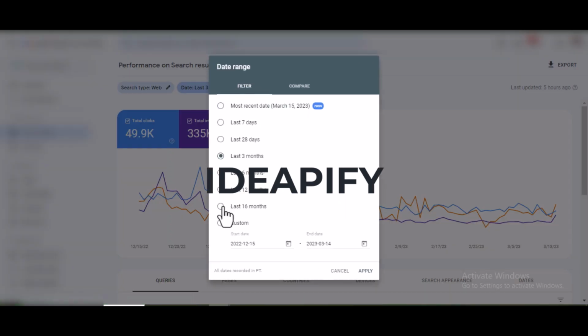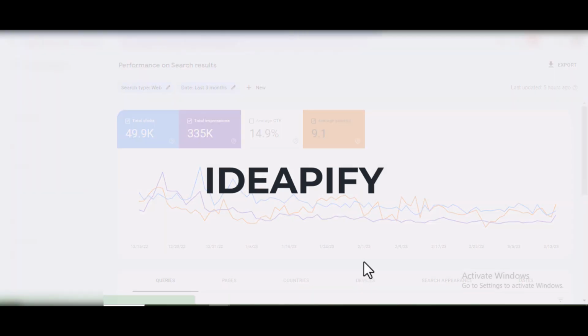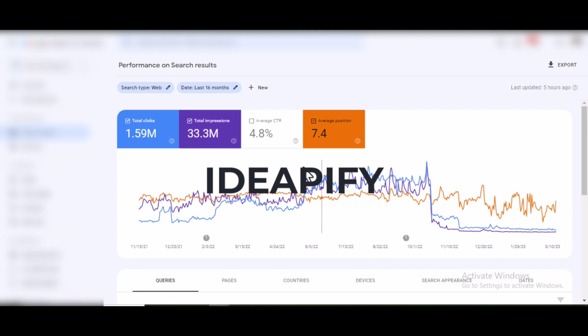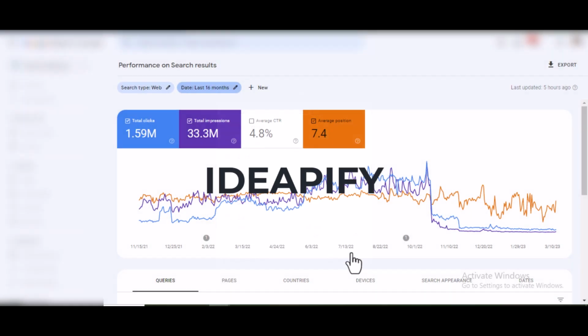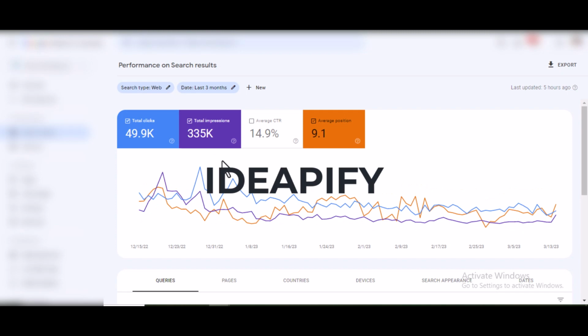Let me take you back to 16 months. As you can see, look at the result it was getting in the last 16 months before the Google update around October 2022. It went down from this to this, which is not that bad. While I wait for it to come back up, I keep working on it to get back the result it was initially getting. So why am I showing you all this?